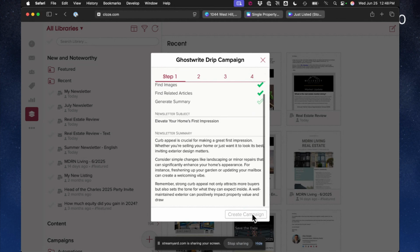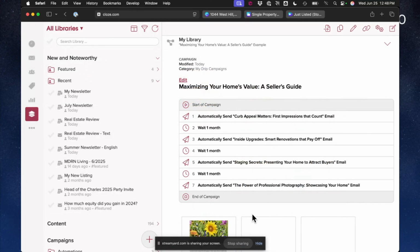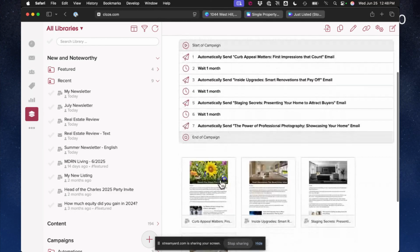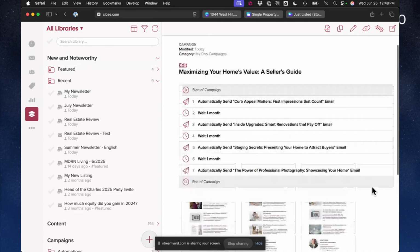It's going to find the articles and then generate a summary for me. And I hit create campaign and it just created that campaign. So you can see it's got 4 emails. You'll see them down here. Hero, images, summary.